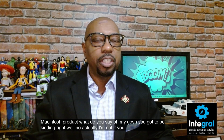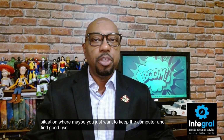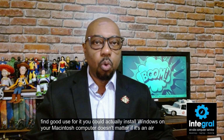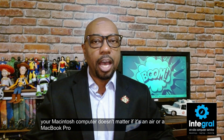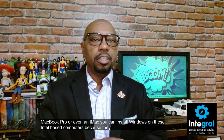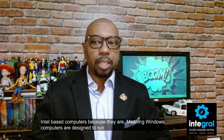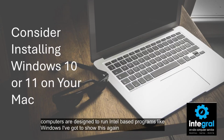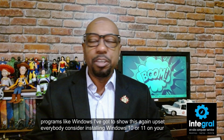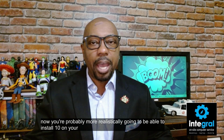If you are in a situation where you just want to keep the computer and find good use for it, you could actually install Windows on your Macintosh computer. It doesn't matter if it's an Air, a MacBook Pro, or even an iMac. You can install Windows on these Intel-based computers because Windows computers are designed to run Intel-based programs. I've got to show this again to upset everybody. Consider installing Windows 10 or 11 on your Mac. Now, you're probably more realistically going to be able to install 10 on your outdated Mac.